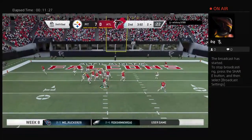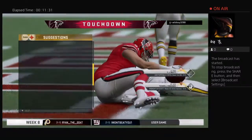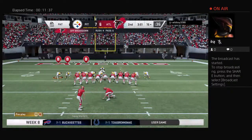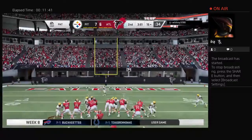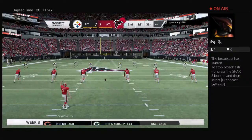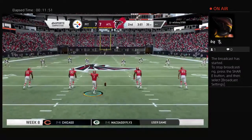Second and 2. He's got it. And he'll take it into the end zone. Touchdown, Atlanta. Austin Hooper, his second touchdown on the season, as they are now on the board here in the first half. Extra point right down the middle, and we are tied at 7. So all even at 7 now as they kick it away.